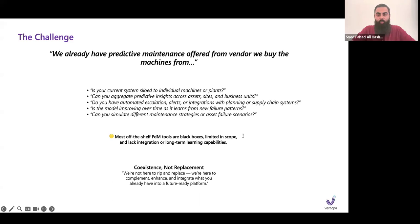Talking about the challenge we hear from customers many times: we already have the predictive maintenance software from the vendor we buy the machines from. And discussing the point, can we simulate different maintenance strategies or asset failure scenarios? This specifically comes down to knowing exactly what we're simulating, trying to figure out if there are any new integrations or new things coming in, and bringing them into the new realm. It gives the opportunity and the power to know the cost of operations, the cost of failures, and the downtime and its impact before it even happens. And this is what we're talking about when we say productivity or efficiency is taken to the pinnacle of what it could be.